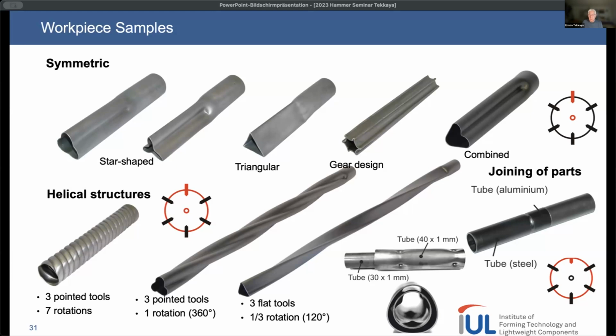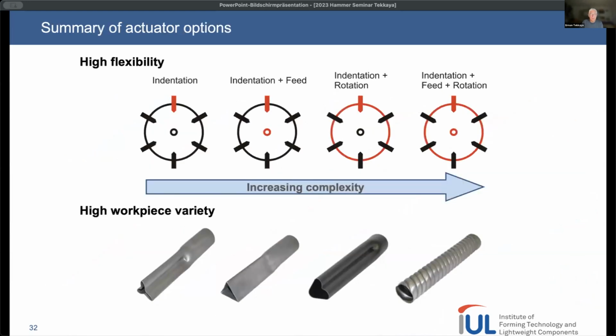And if you use the same system, you can also do some joining. So you can join, for instance, 2 different tubes that have different diameters, or you can join different materials, aluminum and steel, by using the different actuators of the system. So that's the basic idea which we have here. And the flexibility of the process is given, of course, and the increasing complexity of the geometry is ensured through the increase of the degrees of freedom which are included in the process.